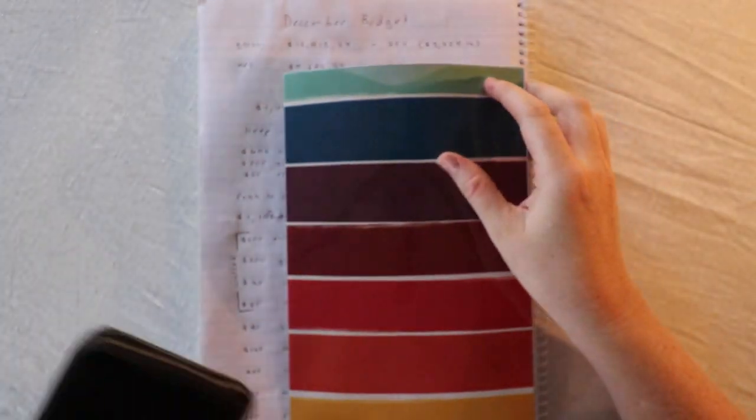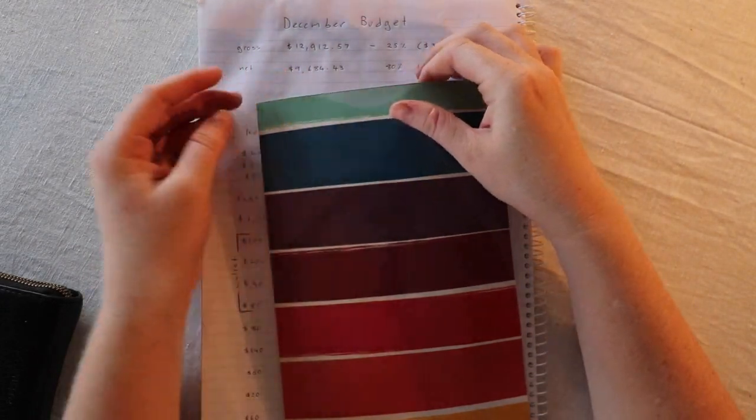So I'm going to be popping these in here to store them, and I have lost my little clippy clip that goes there, but somewhere.